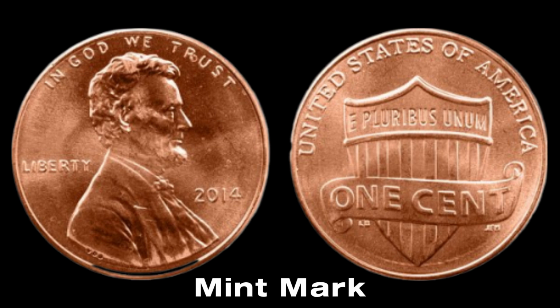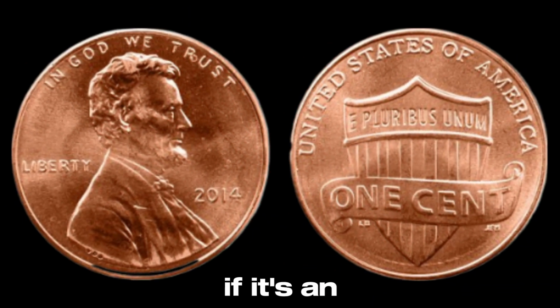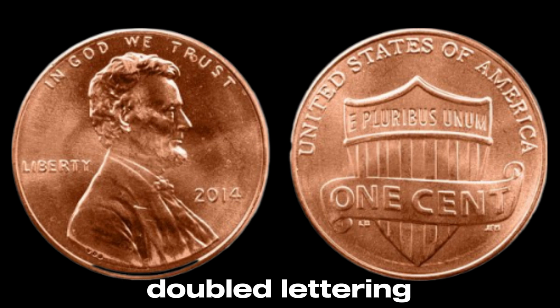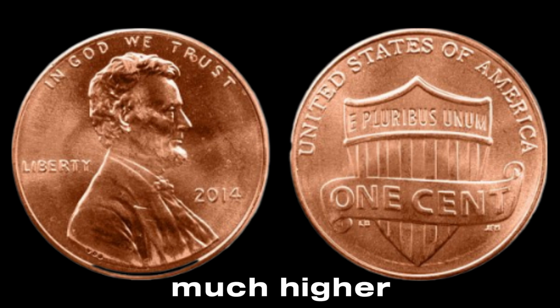Check the mint mark. Look closely at the mint mark on the reverse side of the penny. If it's an S, San Francisco Mint, or W, West Point Mint, it could be a rare coin. Examine for errors. Look for noticeable doubled lettering or images, a sign of a double die error. Condition is key. The better the condition of the coin, the more valuable it will be. Coins in MS-65 or higher condition can command much higher prices.